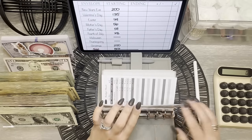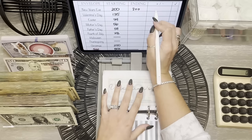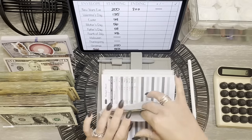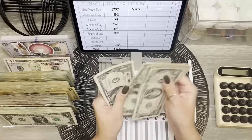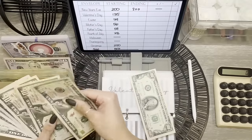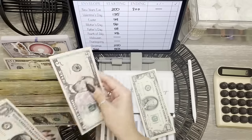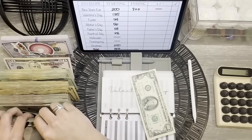All right, for New Year's, we know we have 200. There was no change there. Okay, that one is fully funded. Valentine's Day did get some, so we have 100, 20, 30, 40, 55, 56, 57, 58. Let's trade these in real quick. I'll trade these in for better ones.